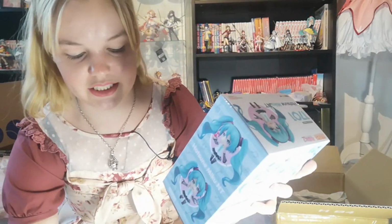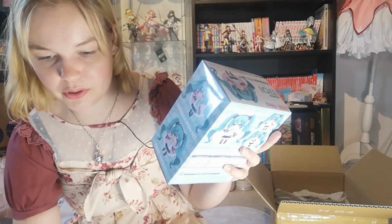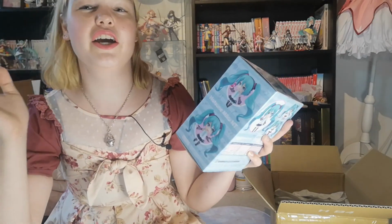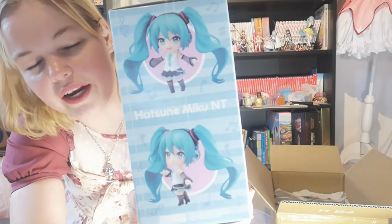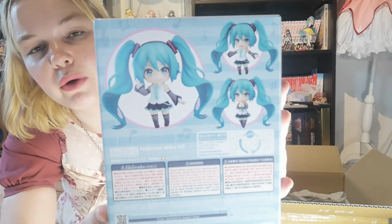So this is, let me get it correct, this is the Nendoroid Diablo character Hatsune Miku NT version. I don't really know what that version means, but I just thought it was a really cute default Miku with, yeah, I don't know, like how in most default Miku figures the hair is very straight down, and I really liked how curly it was in this one, and I just thought the faceplates were adorable. So yeah, we're going to take another look at that.